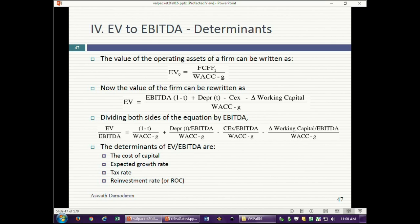I want to give you the same questions to ask when I try to sell you something on an EV to EBITDA basis. So I come to you and say, this company is cheap, it trades at less than 4 times EBITDA. What are the questions you need to ask? And here again, I did exactly what I've been doing with every other multiple. I went back to a DCF model. In this case, I went back to a firm valuation model because I'm looking at an enterprise value multiple.